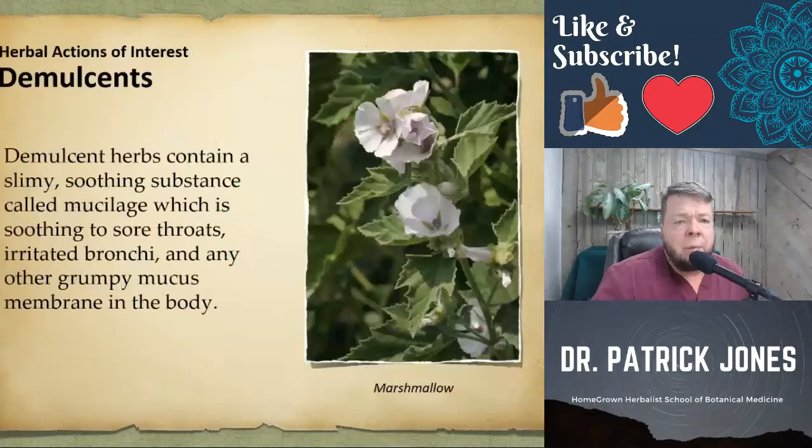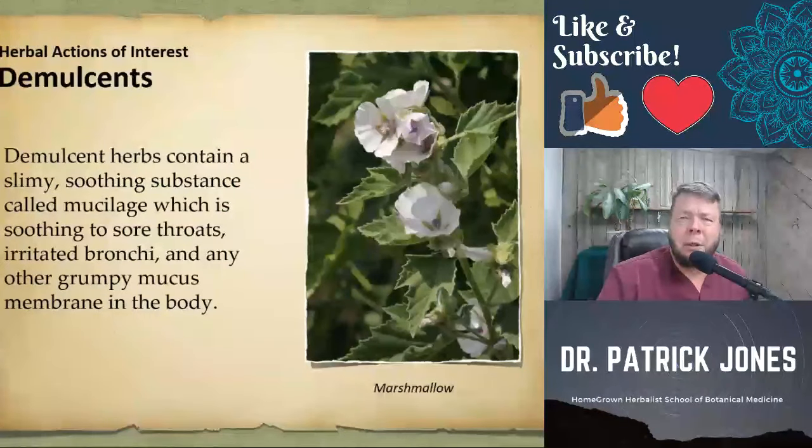All right, let's talk a little bit about demulcents. Demulcent herbs are herbs that contain a lot of mucilage. And mucilage, of course, is the Greek word for plant snot. Mucilage is that slimy, slippery, wonderful stuff that we find in slippery elm and marshmallow and plants like that. And it's just really soothing to inflamed mucous membranes, particularly in the respiratory tract.